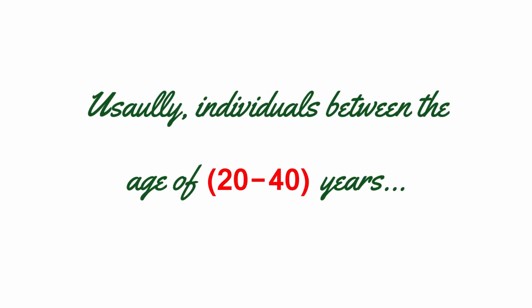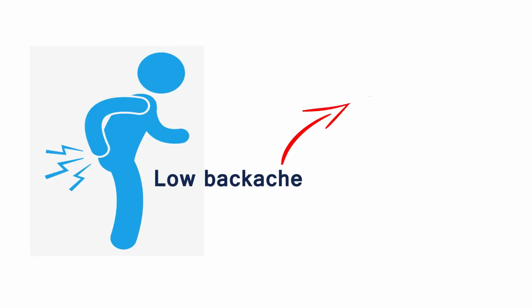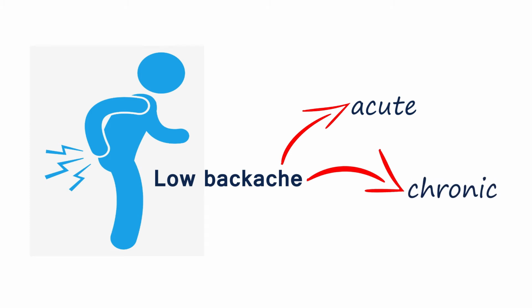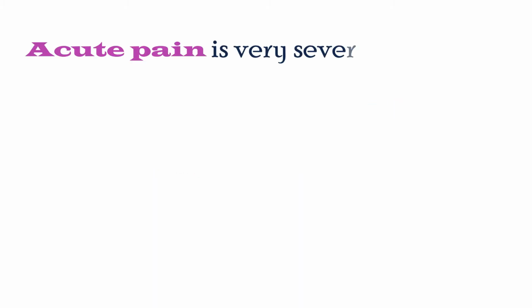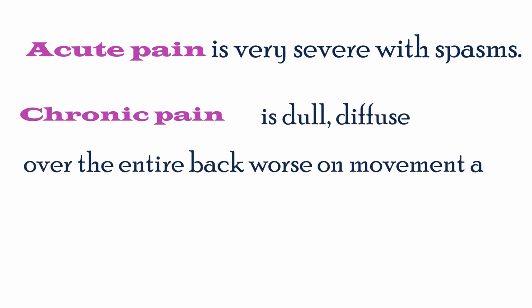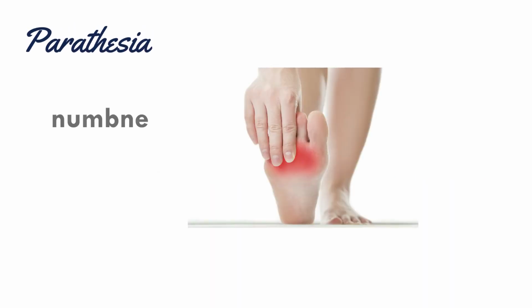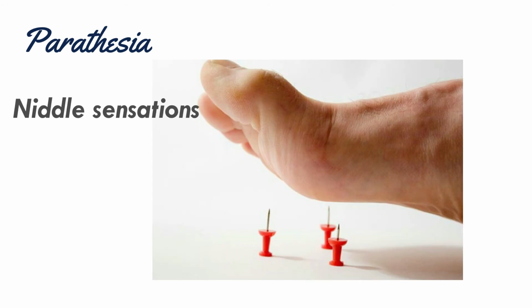Usually, individuals between the ages of 20 and 40 years experience this condition of the spine, with low backache, which can be acute or chronic. Acute pain is very severe with spasms, while chronic pain is dull, diffuse over the entire back, worse on movement, and relieved by rest. They also experience sciatic pain, worse when walking and relieved at rest. Paresthesias like numbness, needle-like pain sensations, and weakness of muscles are also experienced.